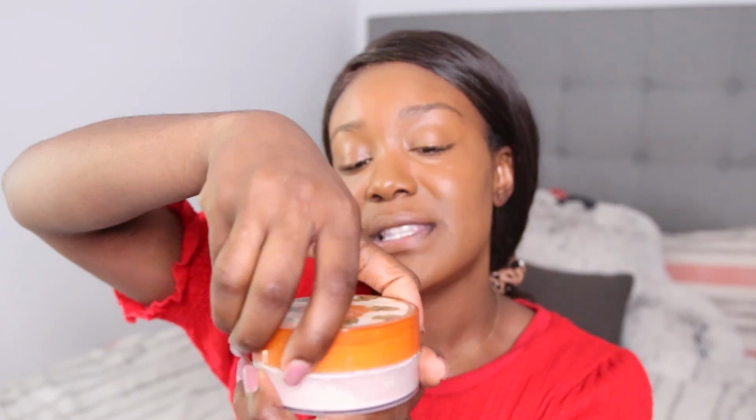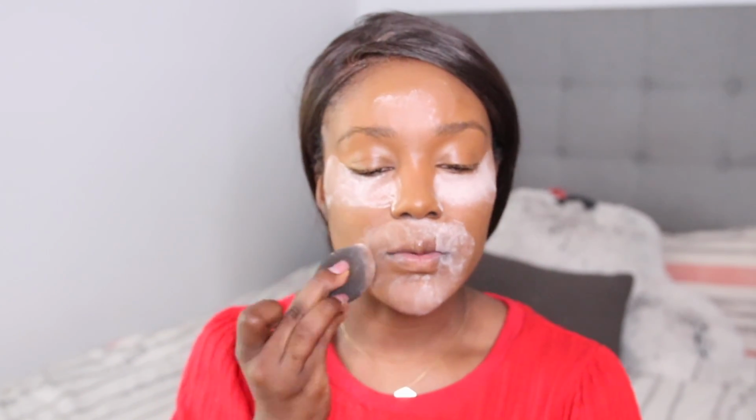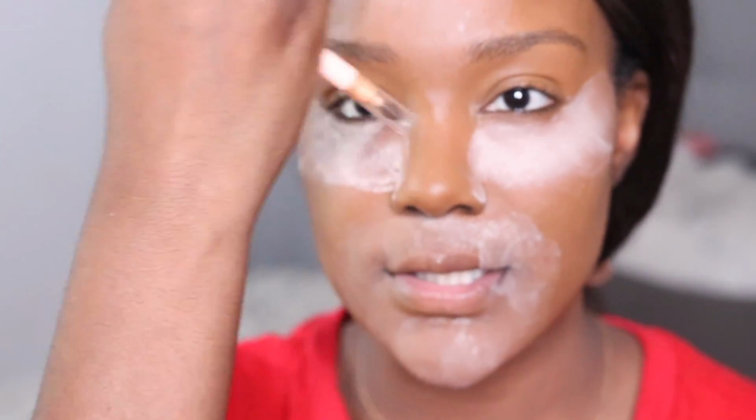So I'm gonna go ahead and use this to set under my eyes. Another one of those sponges I use. Again, this is a different one. I like to switch up the sponge. I know it might look a little crazy in a second. This is why we switch shirts. Okay, so now we have that whole powder craziness happening.